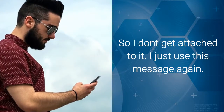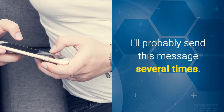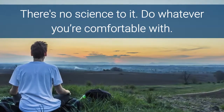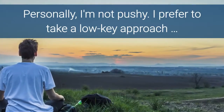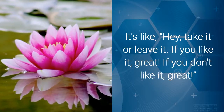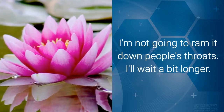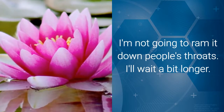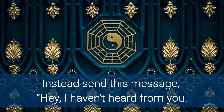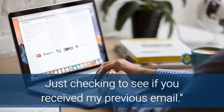So I don't get attached to it. I just use this message again. I'll probably send this message several times. There's no science to it. Do whatever you're comfortable with. Personally, I'm not pushy. I prefer to take a low-key approach. It's like, "Hey, take it or leave it. If you like it, great. If you don't like it, great." I'm not going to ram it down people's throats. I'll wait a bit longer, but if you want to be more aggressive, you don't have to wait so long. Instead, send this message. "Hey, I haven't heard from you. Just checking to see if you received my previous email."